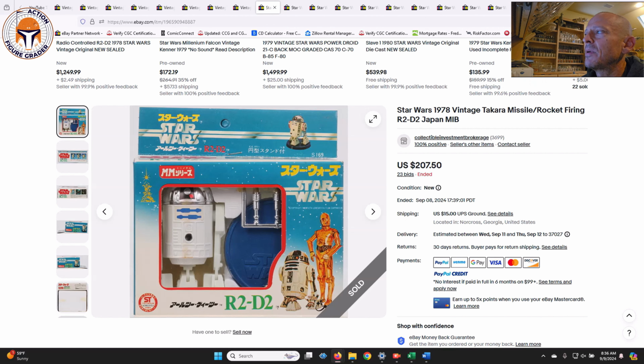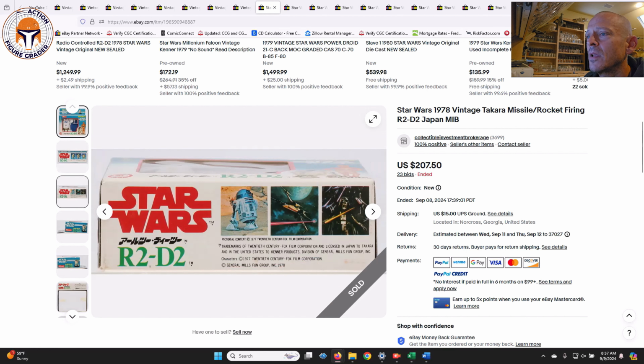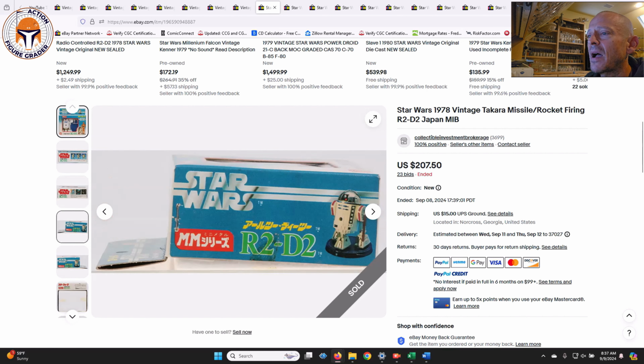This was not graded, but this is the R2-D2 Takara rocket. It's kind of a missile or rocket firing example, and you can see the little missiles there on the sprue. Kind of reminds me of Transformers from back in the day that came with the missiles on the sprue, and then it had a little base also for this very strange R2-D2 from Takara in Japan.